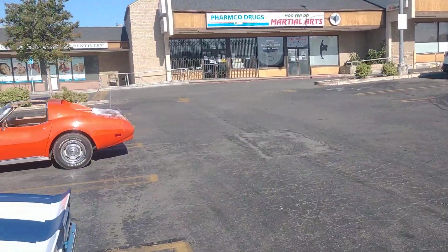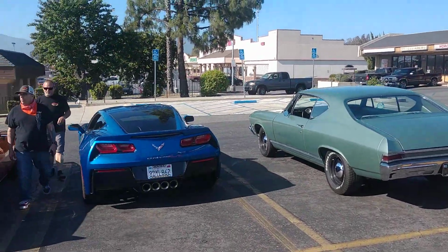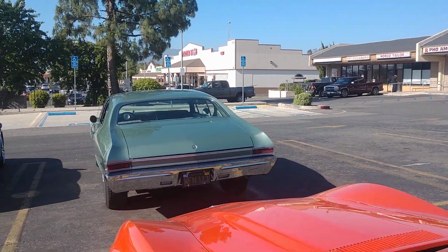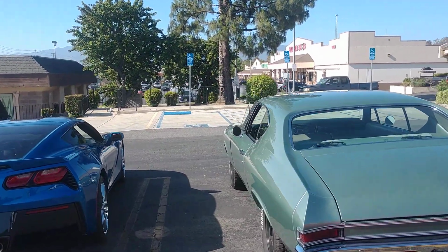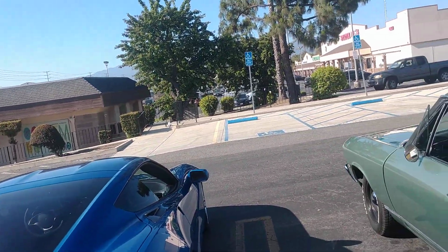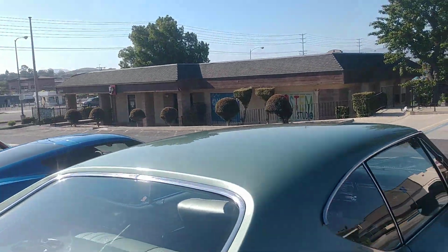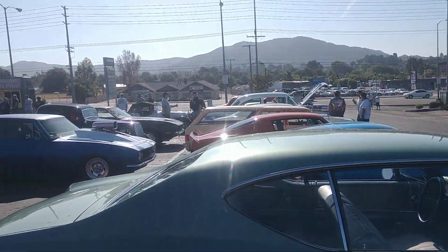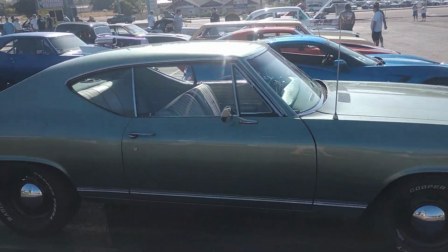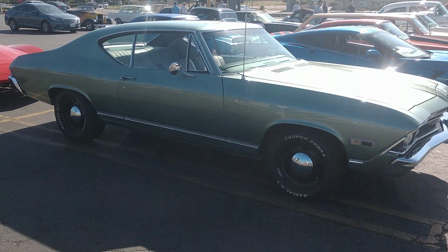Is looking good. What is this? Well, it's a '68. I had a '69. I had a '68 also. I like the dog dish poverty caps.